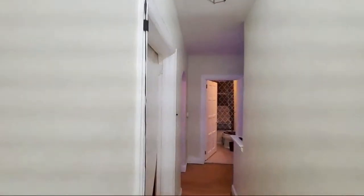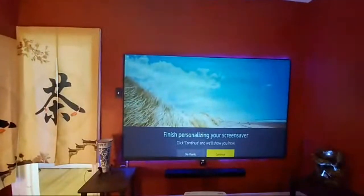Oh, white screen. That's a pretty good idea. We should actually design one of those. Let me go down my hallway. Well, let's go into my room right here. And there we are. Same projection screen technology, but on ultra short throw.